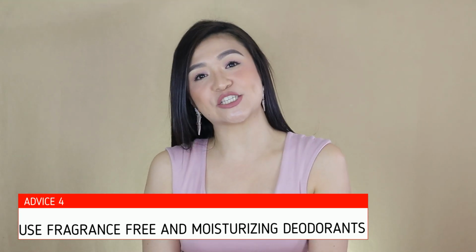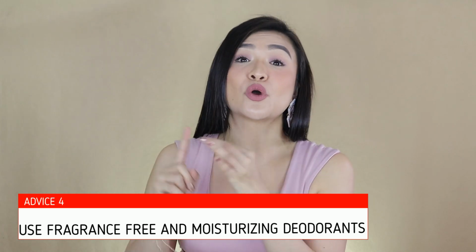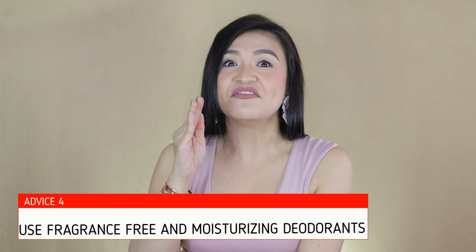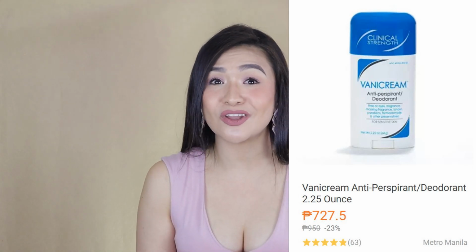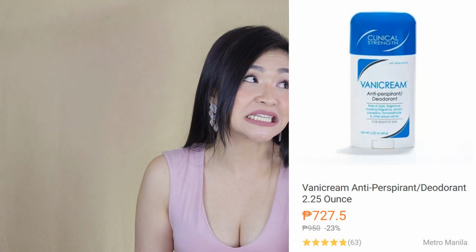So she advises us to choose deodorants that are fragrance-free and also sodium bicarbonate-free. Because sodium bicarbonate can cause hyperpigmentation without even causing visible irritation. So the first deodorant that she recommended is Vani Cream. You can actually find the Vani Cream deodorant on Lazada, but it is this price. I'm not gonna pay for this price as deodorant.